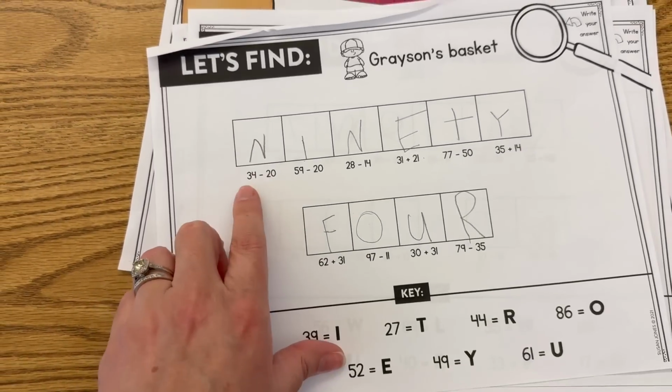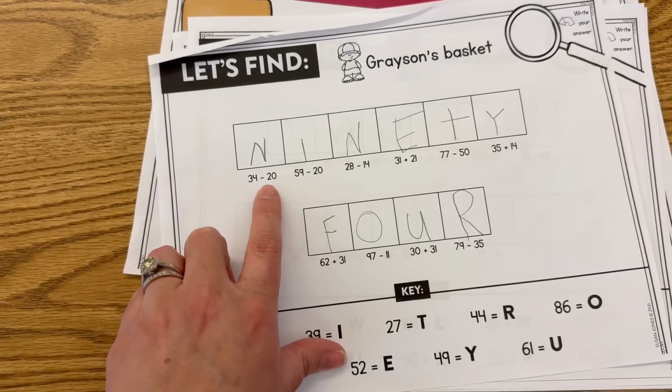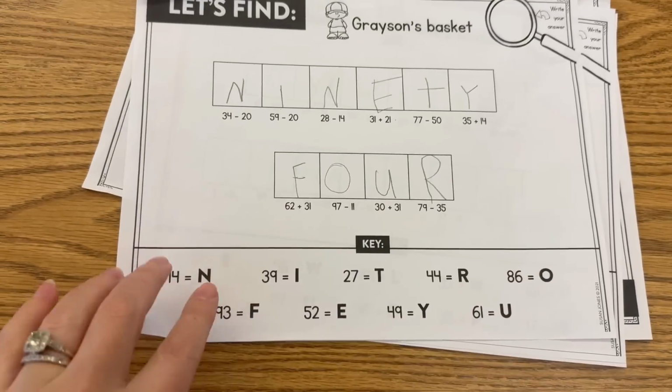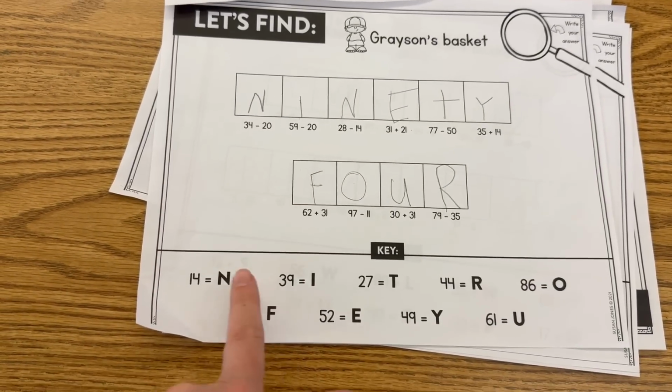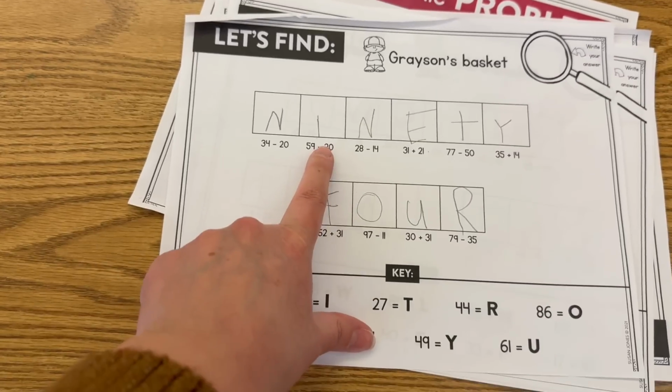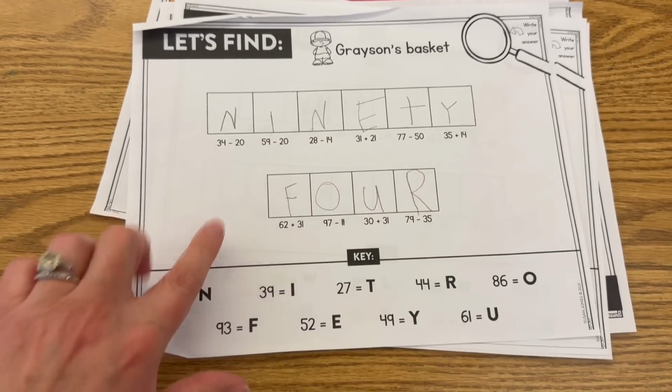So what it looks like is this. 34 minus 20 is 14, so they can solve it. I also have over there, that big blue bucket is a bunch of place value cubes, base 10 blocks if they need them. So 14, and then they go down here, and instead of writing 14, they're going to write N. And then I-N. So this one you can see spells out 94.